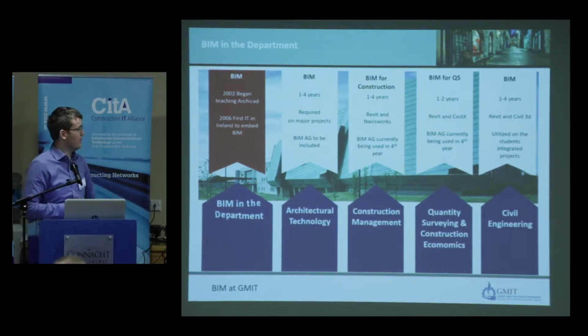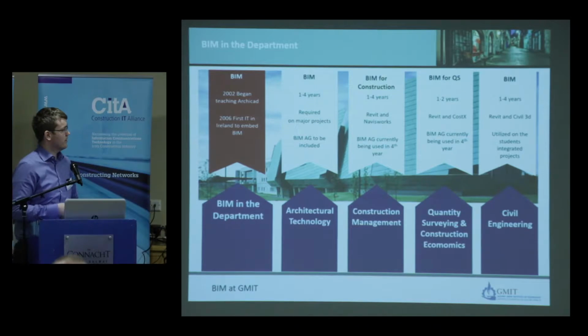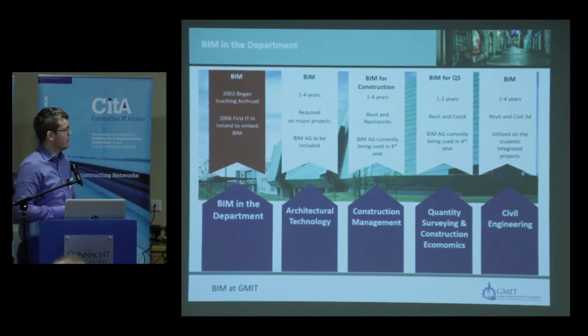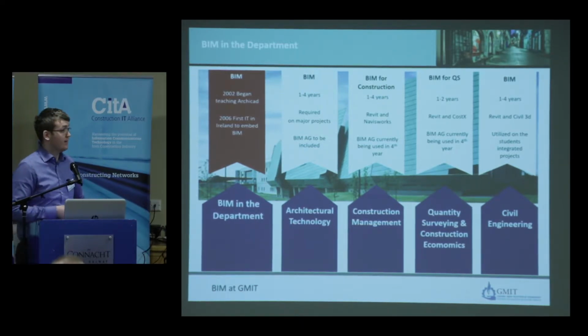It varies from using the technology to the processes. We're using Revit, Navisworks, Costex, Civil 3D, etc. We're also using a new program, which I'll talk about later, which is the BIM AG. I know there's a few people in the room who are on this program at the moment, and it's the BIM AG accredited graduate from the BRE. So that's extremely good, and I'll talk about that later.